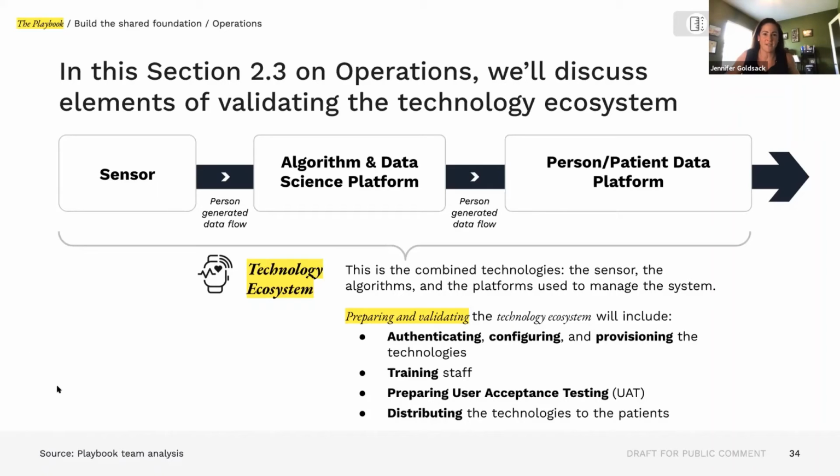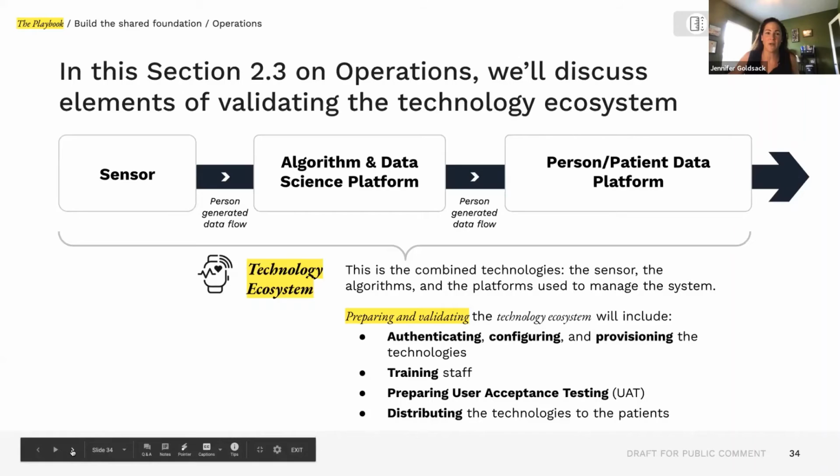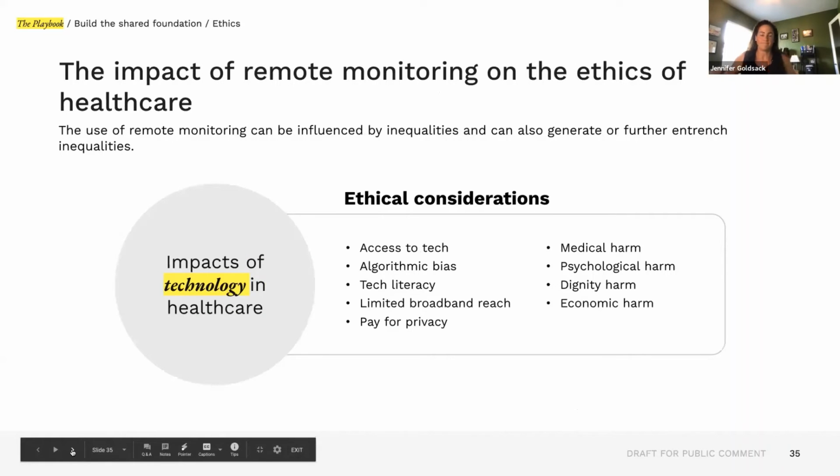Dina, I'm going to come across to you. We have a really important section of the playbook on ethics that needs to be front of mind as we deploy these new technologies and as we assess and measure and monitor health in new ways. I wonder if you could introduce yourself to everyone on the line and talk a little bit about the ethical section. Sure, I'd love to.